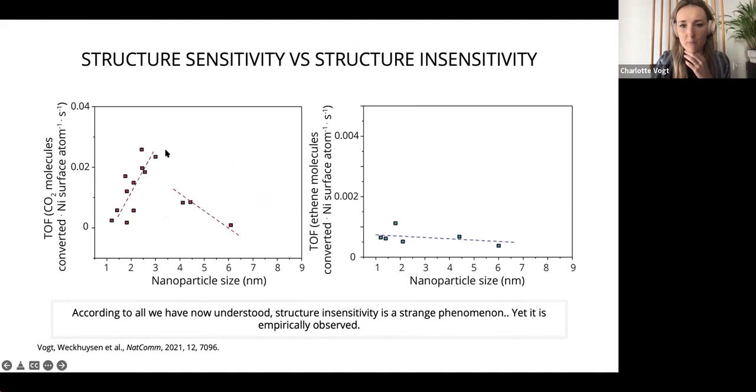So we took our catalyst nanoparticles, we actually synthesized a whole bunch more nanoparticle sizes, and compared the CO2 hydrogenation activity, surface normalized activity, over these nickel nanoparticle sizes against ethene hydrogenation, which is a typical structure insensitive reaction. This is seen as a structure insensitive reaction, the recombination of an adsorbed alkyl with hydrogen. And we see a little bit of a dependence there, but we see that it's a structure insensitive reaction. And also in literature, this is observed.